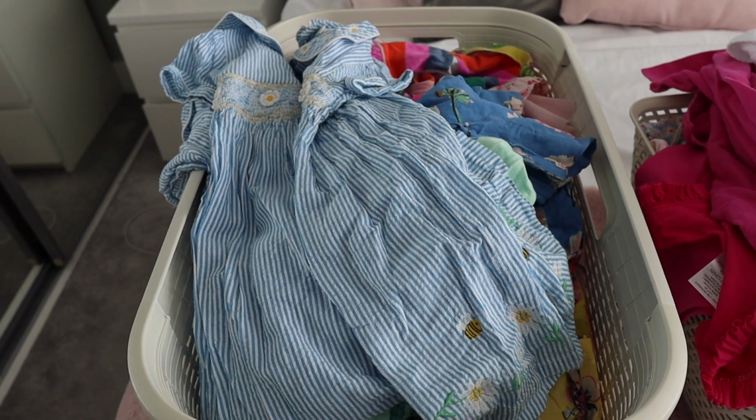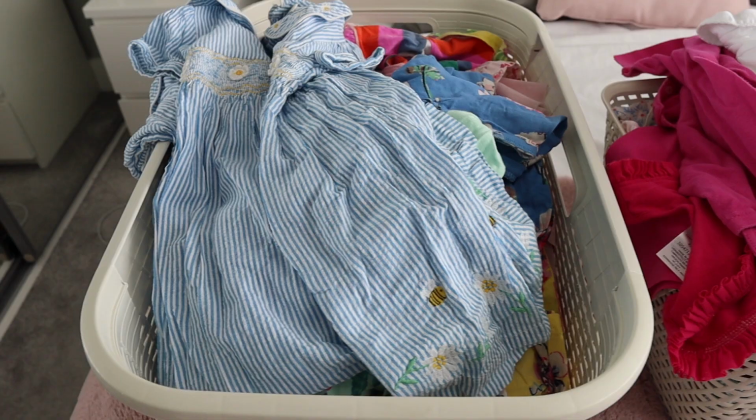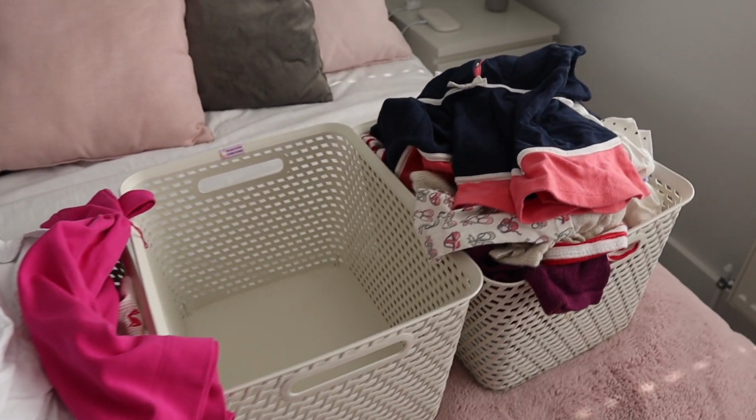I've now got several baskets of clothes. I've got one large basket of clothes that fit both Bella and Zara. Some of the dresses will only fit as more like dresses with leggings, more like a tunic I suppose, but they'll still work for those kind of days. And then some are sort of longer dresses, they come out without leggings. And then I've got a basket of things that are only going to fit Zara, and then a basket of things that are going to need to be donated.